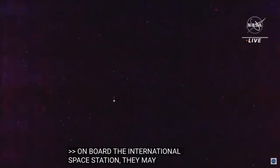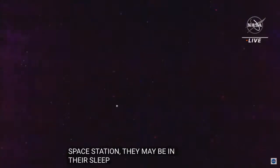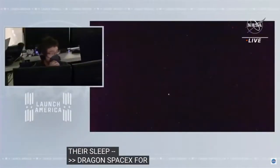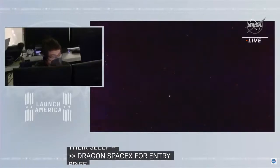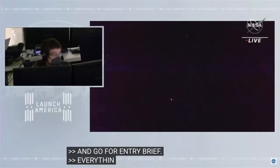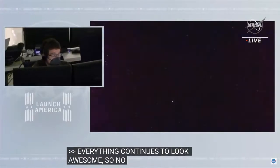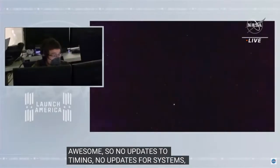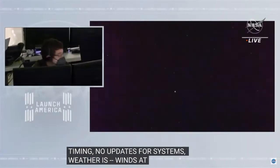Dragon SpaceX for entry brief. And go for entry brief. Everything continues to look awesome. So no updates to timing, no updates for systems. Weather is winds at 3 knots. Wave height remains less than 1 foot. Wave period still at 5 seconds. Recovery team reports in position, ready to support.